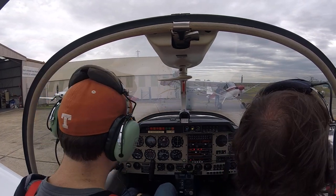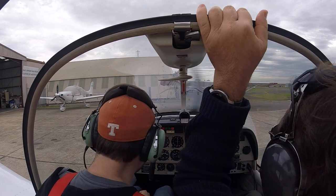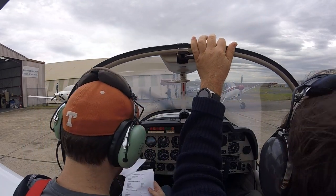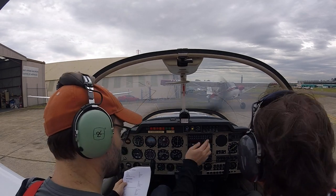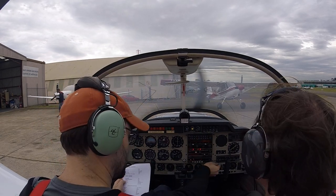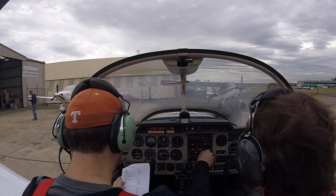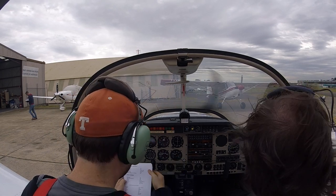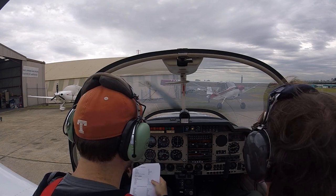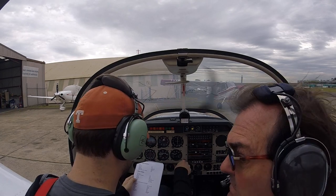Okay, you can do the shutdown, handing over. Parking brake is on, lights switch is off. Avionics, off, off. Throttle 900. 600. Dead cut, throttle 1100.